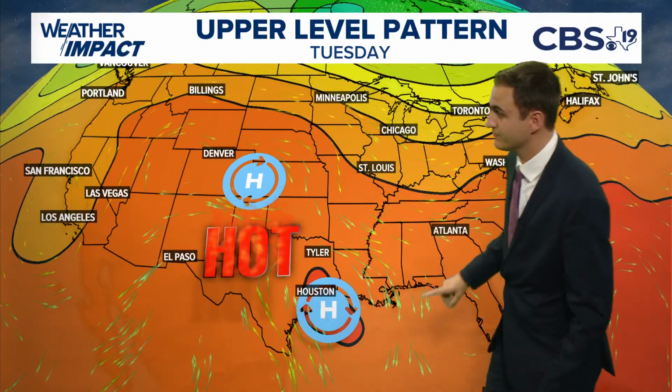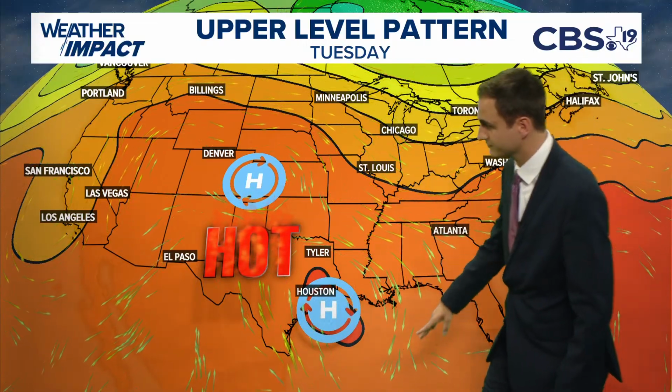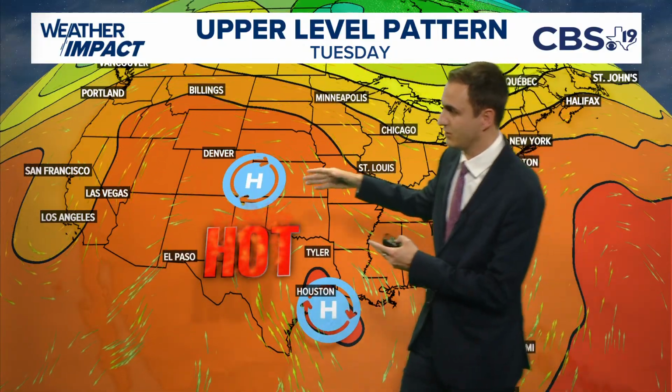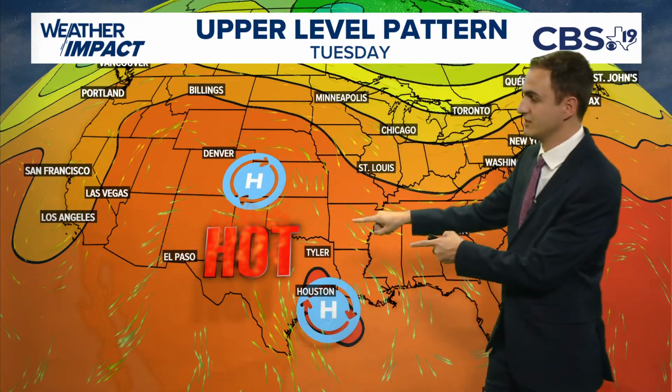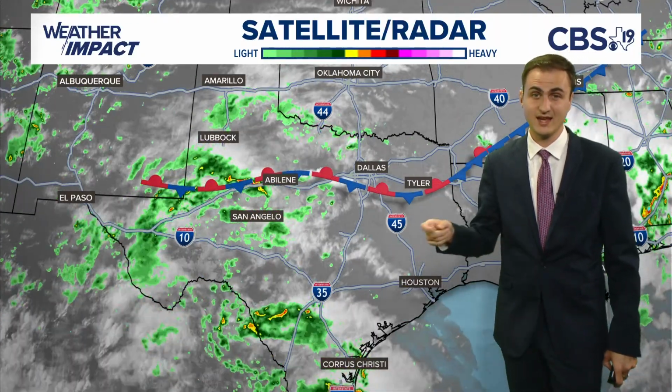Our upper level pattern here, like we said before, we do have an area of high pressure off to our south and east. That's basically staying there, and we have another area of high pressure off to our north. So that's basically trapping in some heat. It's pretty typical for this time of year. We have what we call a ridge of high pressure, and that's exactly what this is. That's giving us some hot temperatures here and mainly dry conditions, although we do have a couple of chances to see some scattered rain over the next couple of days, mainly during the peak heating of the afternoon over the course of Wednesday and Thursday.